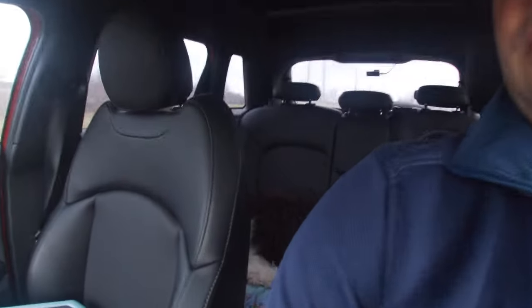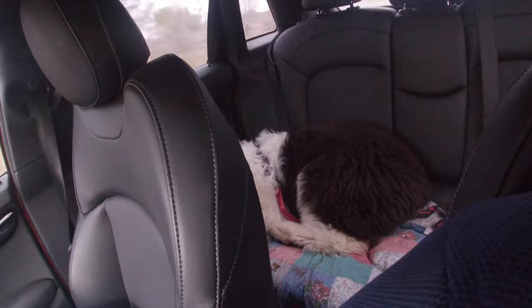And Molly over there, she's down there having a nap. She's 46 pounds. 46 pounds! This puppy is almost 50 pounds. So, she's gonna be a big girl.